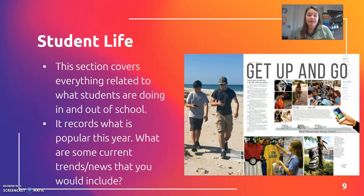If you look at this example spread, can you figure out what they're doing? Zoom in if you need to. See what the pictures show, if you can see some of those polls. I'll give you a second. If you notice that they're all playing Pokemon Go, you would be right. This is from a couple years ago when Pokemon Go was really popular. I don't know if you guys played it or not, but it seemed like the whole world was obsessed with it. And they thought it was worth covering in their book.